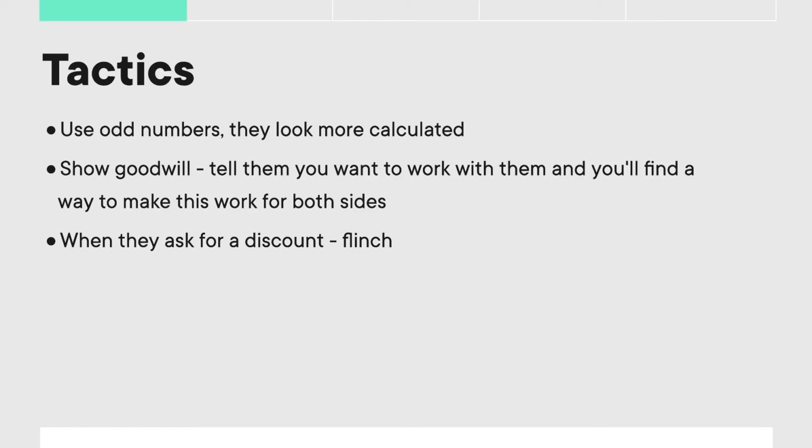So let's say they say, give us a discount, and I can say, that's really tough. I'm not really sure how I can do this. Let me think about this. You know what? I really want to work with you, so let's find a way to make this happen. At the end of the day, I might give them what they want, but because I flinch, because I show them how painful it is for me, that gives them the psychological feeling that first, they did something painful to me, and second, that they're winning. Because they want to have the feeling that they squeezed you to the end.